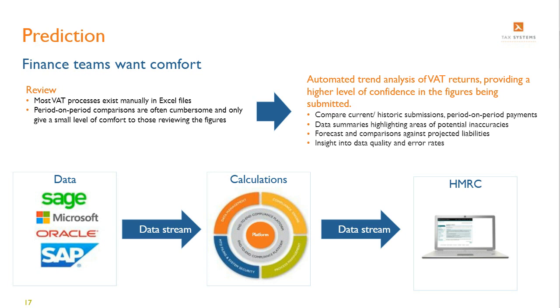So they're saying, HMRC and submissions, that's part and parcel of what we need to do as a function. But actually, can we use some of this data in other ways? One of the requests we commonly see is, can we get a period-on-period comparison, so we can get comfort that we're going in the right direction. Again, these things have existed in Excel processes, but people haven't tended to use them that much. Or if they have, it's quite a manual, time-consuming process, and it hasn't necessarily been front and center. So we're seeing people saying, what can we do with this data now that we're putting it in a more robust functional software? How can we do something more?